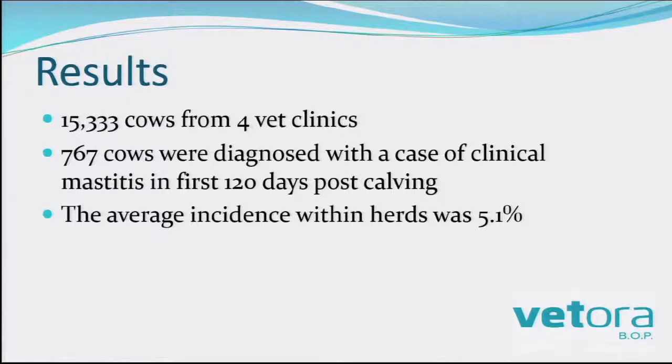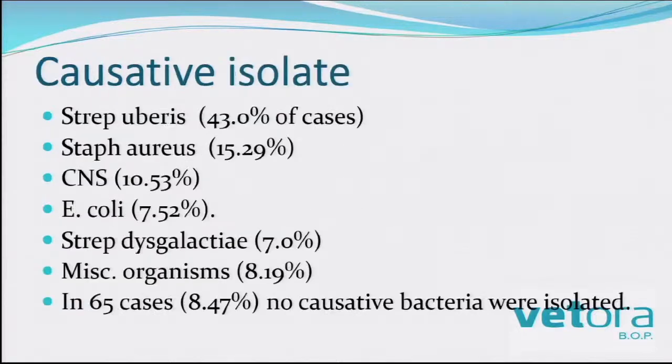The results from the first part, this is in the abstract, so I'll race through this as quick as I can. We had 15,000 cows, we had 767 cows with a case of clinical mastitis in the first 120 days post-calving. Now, 120 days was chosen because most of our mastitis occurs peri-calving in New Zealand. 120 days meant that our post-treatment samples were all finished before everyone decided to go away for Christmas. The average incidence within the herds was 5.1% over that period of time.